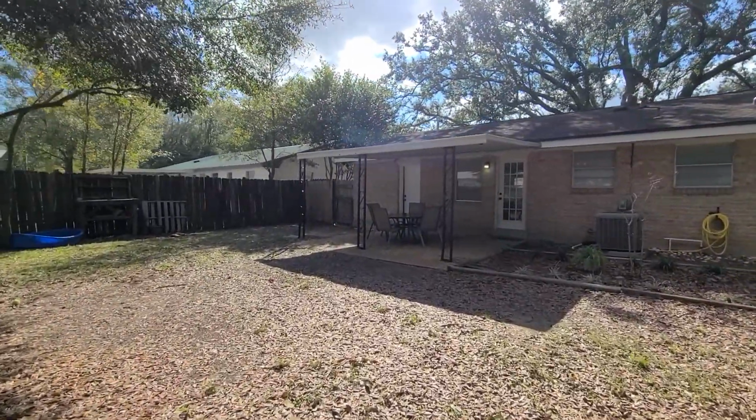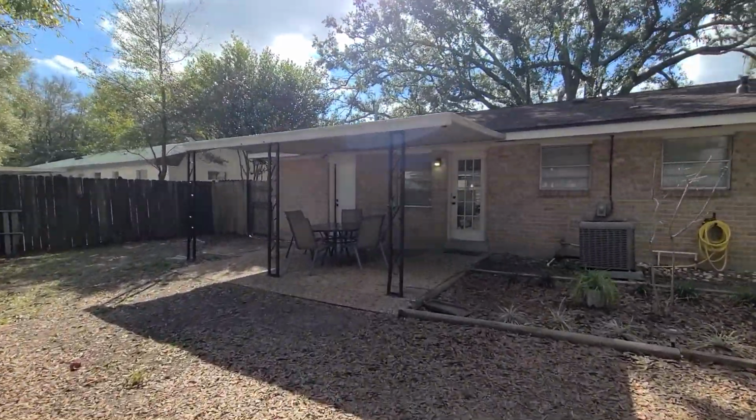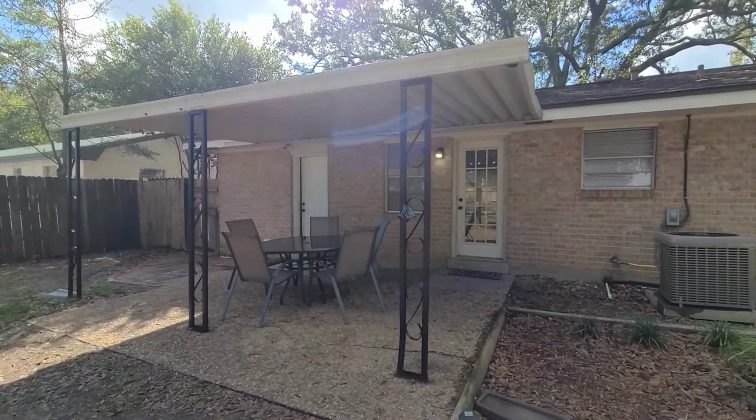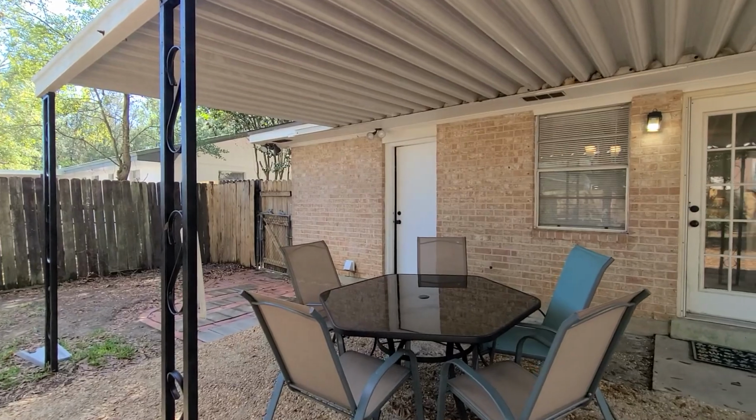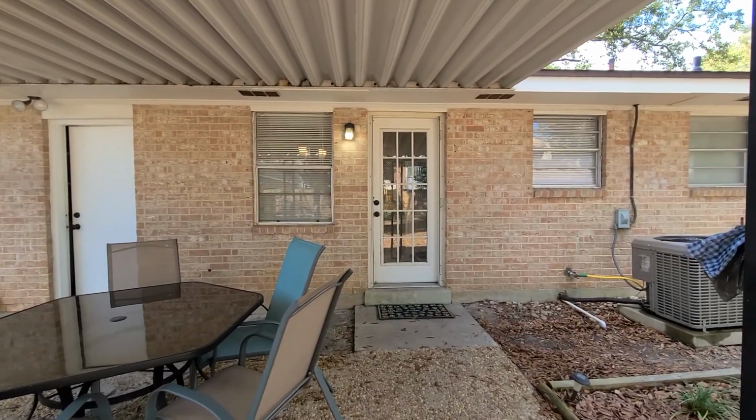All right, so I'll take you back in through the additional door that I told you leads right from the kitchen / eating area. Let me give you a view of that once I get out of the sun, makes it a little bit easier to see.